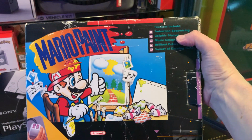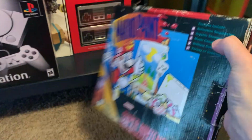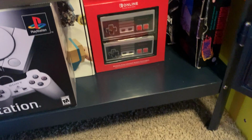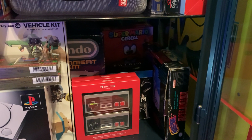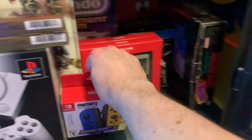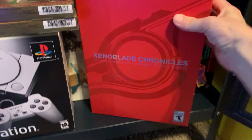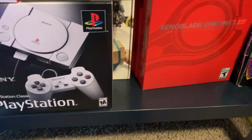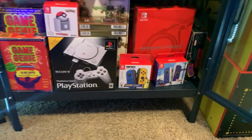Here's a Mario Paint on the Super Nintendo, complete in box. I actually have, you could probably see it, the Mario Odyssey cereal box. I kept that. I actually used it to see if it would work. And yeah, it gives you like a couple coins. It's stupid. It's not even worth it. It's kind of a pain to scan, but it does work.